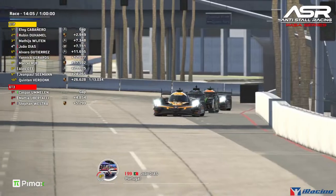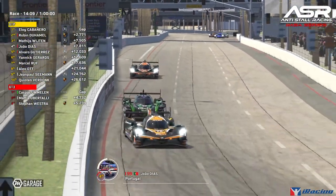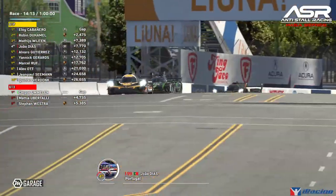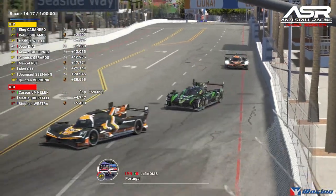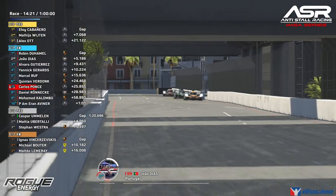I think Chris Stroyland has got out of his car now. Well, no, he's still sitting in the pits. So unfortunately, I think Chris must have had a quick repair previously and then sent it into the wall again. So unlucky there for Chris in the GTPM class.